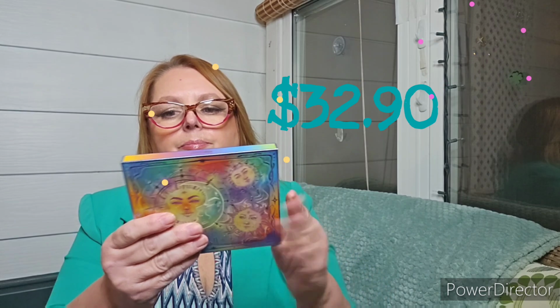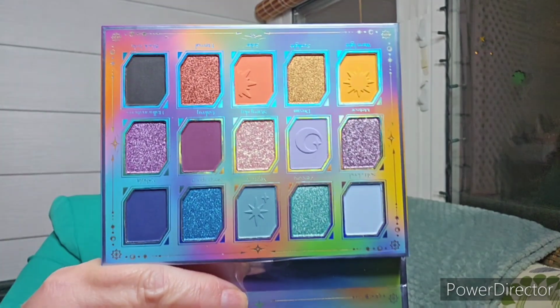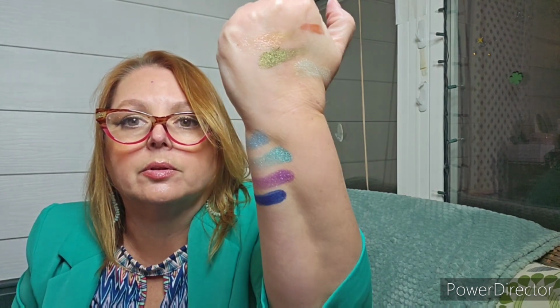Next is the Soul Mane eyeshadow palette. And this has kind of the feel of it. It's not like a flat, it's kind of textured. Look at those beauties. All right, so here's just a few of the colors. So I have 3 shimmers and a matte. Beautiful, beautiful payout too. Oh, absolutely.